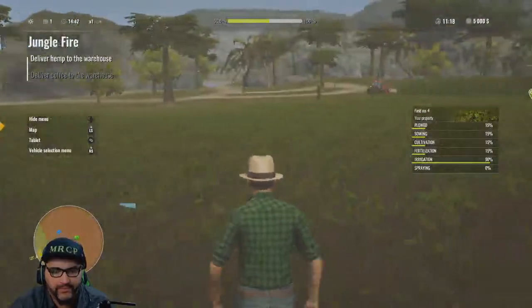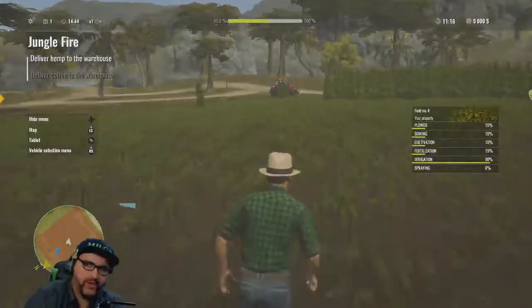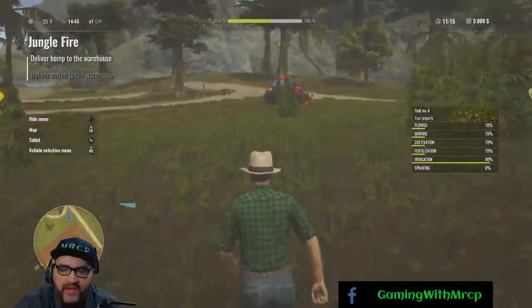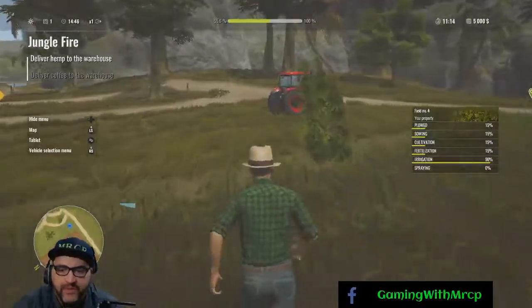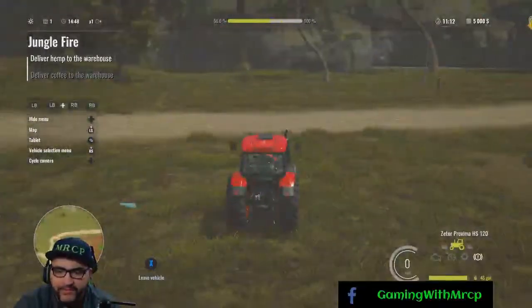Alright. Go grab this tractor right here. Be nice if this was the only one I needed. But I think I'm going to need another load. Trailer full. Find out.